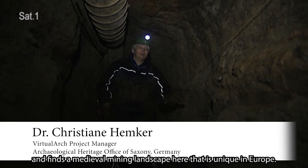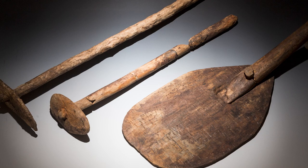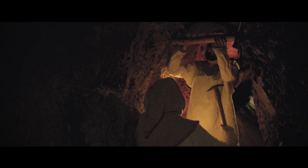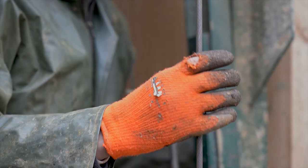Since 2019, these mines are listed as a World Heritage Site as part of the Erzgebirge Krushnohorje mining region. The Archaeological Heritage Office of Saxony discovered remarkable wooden tools and constructions used by miners in the Middle Ages to secure the galleries. The wooden remains are often quite fragile and require an elaborate and lengthy treatment for conservation.